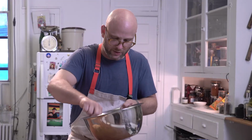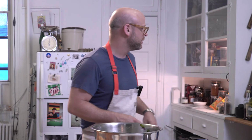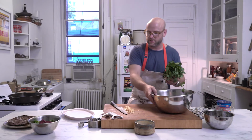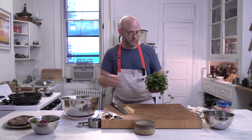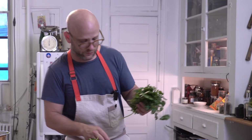Oh, you know what? I'm missing something in this salad. I'm missing a key ingredient. I cannot believe I almost made our salad without watercress, which is one of my favorite greens. So I'm just going to chop. Thank you for reminding me.